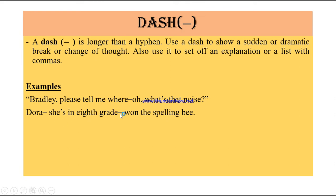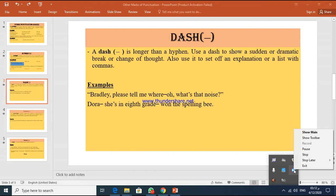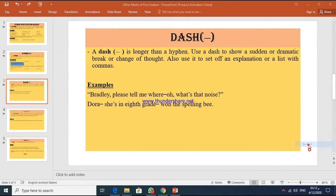Dora, she's in 8th grade, won the spelling bee. Here we have what, guys? We also use a dash to set off an interruption that is closely relevant to the sentence, but not grammatically part of it. Part of it. Such as what, guys? Such as an explanation. Here we have an explanation.